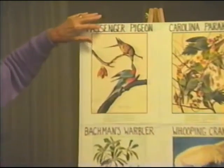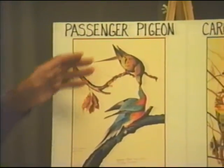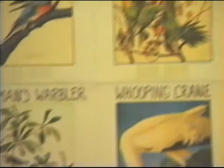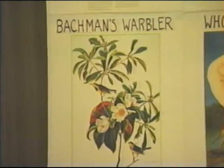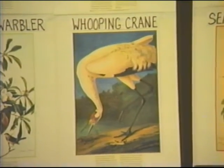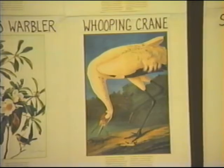The passenger pigeon, that there were the most of any birds in America, are all gone, extinct. The Carolina parakeet, gone. Bachman's warbler. The last time one was seen was in 1900, so they think they can call it extinct. But that really is sad, isn't it? The whooping crane is endangered, and the rest of these are all endangered too. And it just seems too bad, but it's wonderful that Audubon saved these for us in his pictures and his journals.